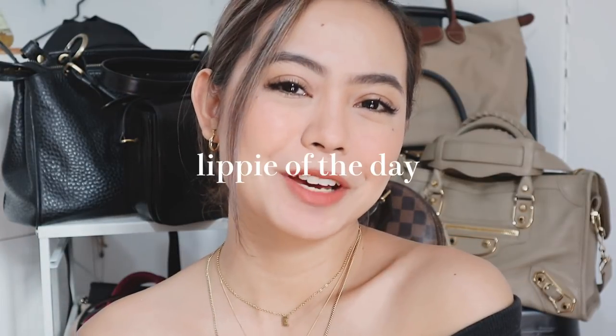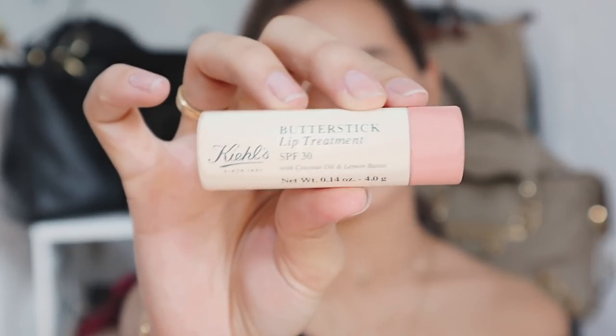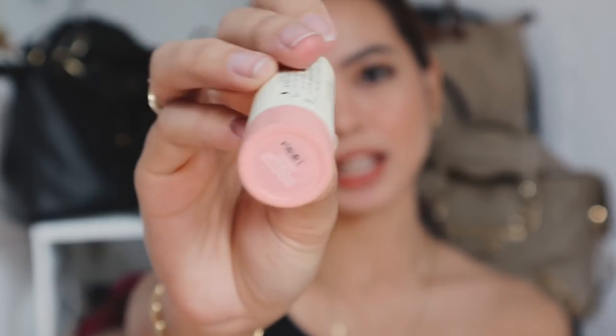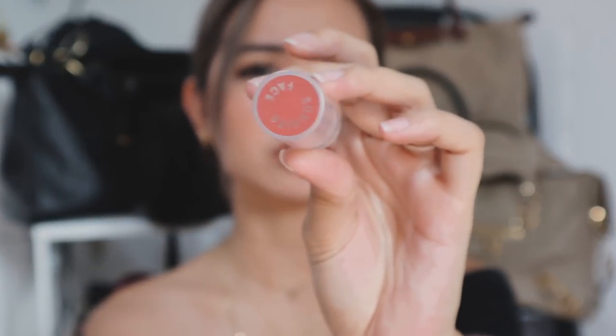And now for the lippy of the day part of this video. So first up, naglagay muna ako ng lip balm. This one is from Kiehl's. Makita niyo to dun sa Japan haul ko. So this is the Butter Stick Lip Treatment. This has SPF 30, and this is in Naturally Nude. And on top of that, I applied a little bit of the Sunny's Face in Baked. I cannot find yung milkshake ko, pero it's somewhere there.